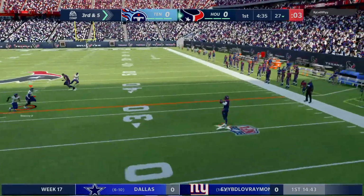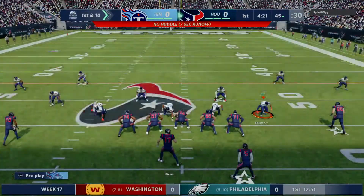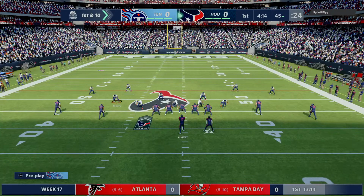Working out of the gun, Rivers. Got Gordon open, completes it. And brought down, but not before reaching the 45-yard line. A big one there for the Texans, 18 yards, at the 45-yard line.